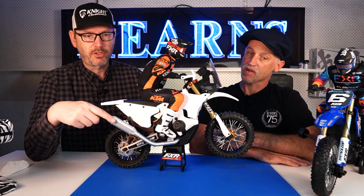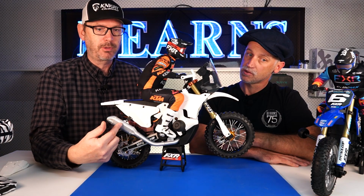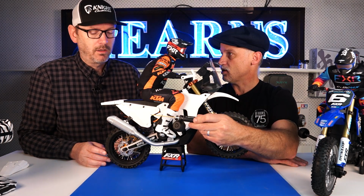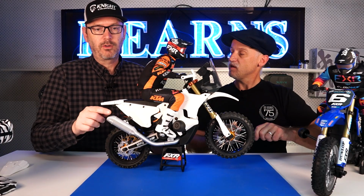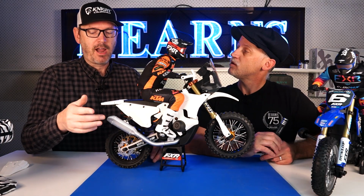So with the exhaust, we did it in 3 parts to make it easy to print and get a super clean look. Not only that, but I imagine the most susceptible part to damage will be the muffler. 100%. Right? And you can just change the muffler piece. Yes. The minute you do a wheelie and you get off track, this gets damaged.